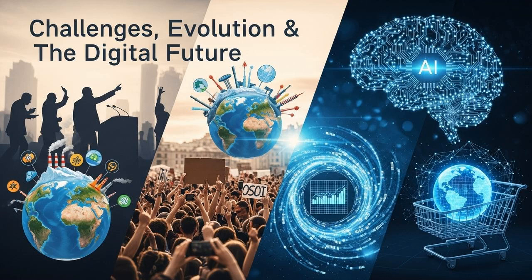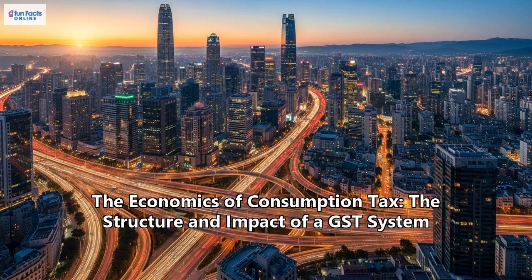Looking to the future, the world of consumption tax will continue to evolve. There's a growing push towards simplification, reducing the number of tax rates to ease compliance. The role of technology will only expand, with artificial intelligence and data analytics being used to detect fraud more effectively. And the biggest new frontier is the digital economy. Governments everywhere are grappling with how to effectively tax cross-border digital services and e-commerce giants in a fair and consistent way. In conclusion, the goods and services tax is much more than a line item on your receipt.